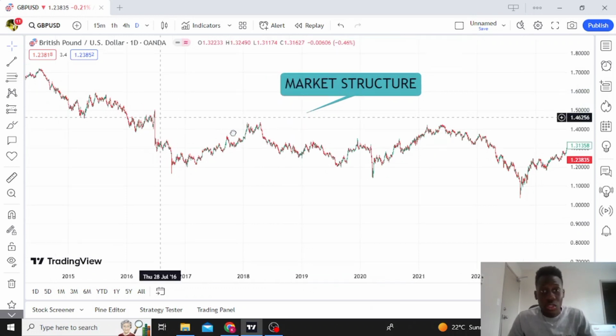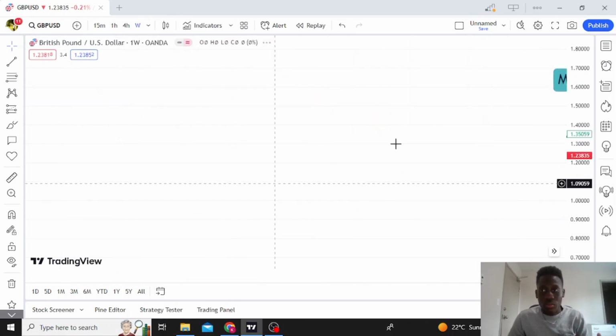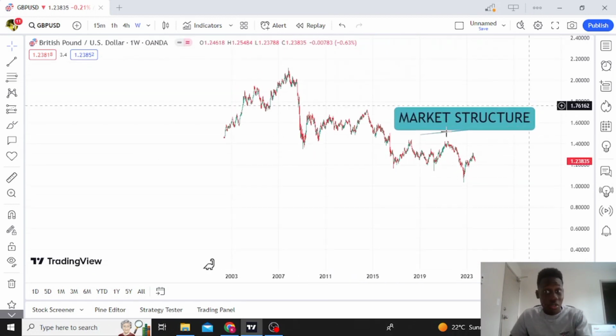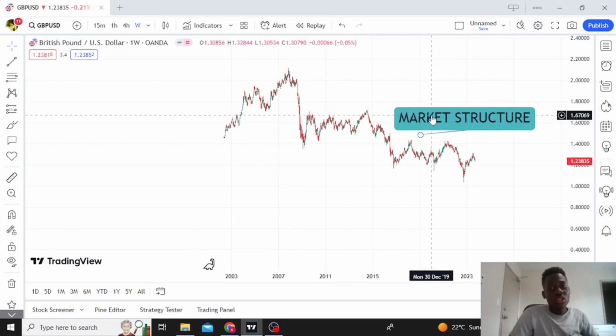Everyone can see that GBP USD is on a downward movement. I want to even go to probably a week so you see it much better. Look at it now. You can all agree now that GBP USD is dropping. No consolidating, it is dropping. So now I know the market structure.